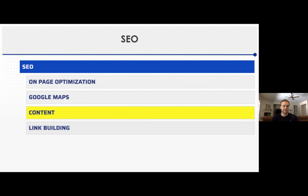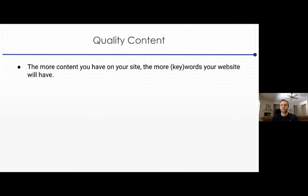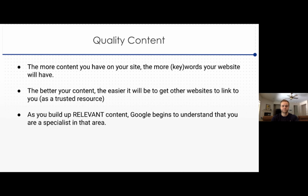So the last 2 things, content and link building. Simply content, you want to produce quality content. The more quality content that you have on your site, the more words are on your website, aka keywords. So when people are typing in things, your website has a chance to show up. And the better your content, the easier it will be for other websites to link to you as a trusted resource.